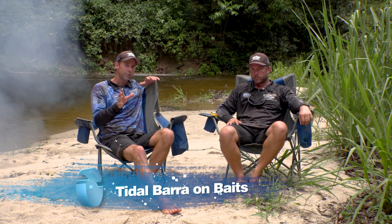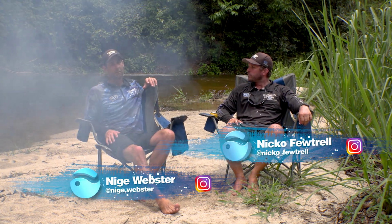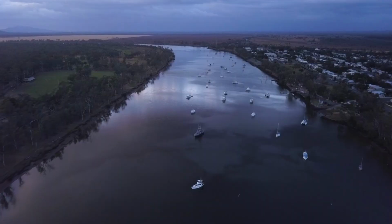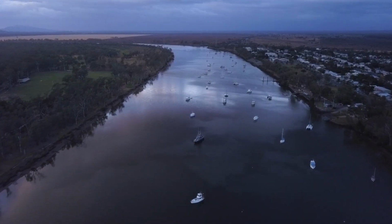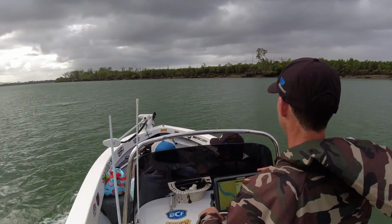Chasing barra in pressured systems comes with difficulties. They're very smart or very instinctive, and they get very good at knowing what anglers and lures look like. A great lesson recently was heading to the Fitzroy River and basically putting behind us the fact that we had to use lures, and seeing what we could learn by throwing baits. There were some great lessons on offer.